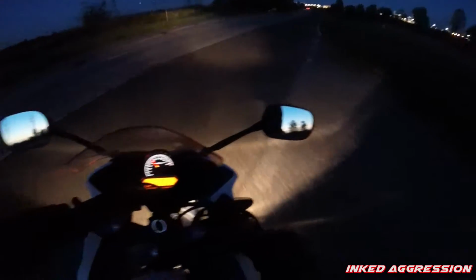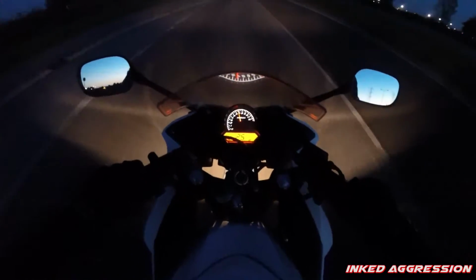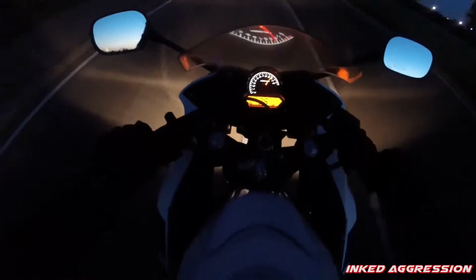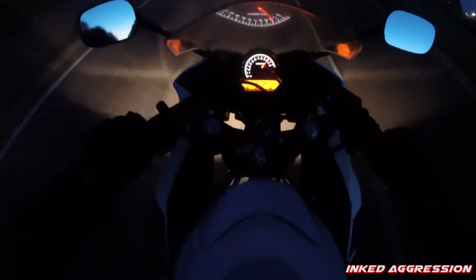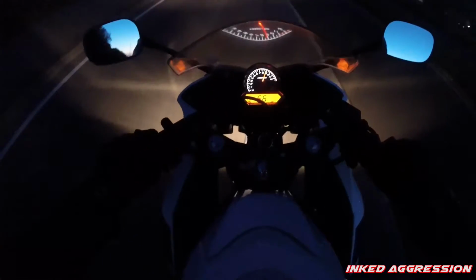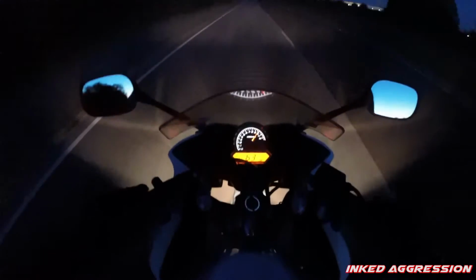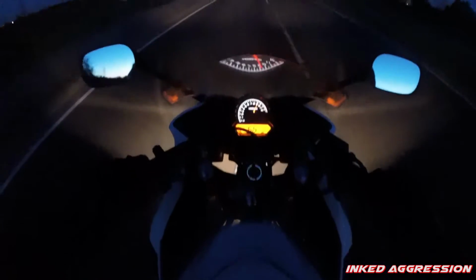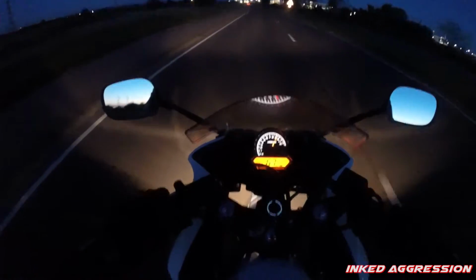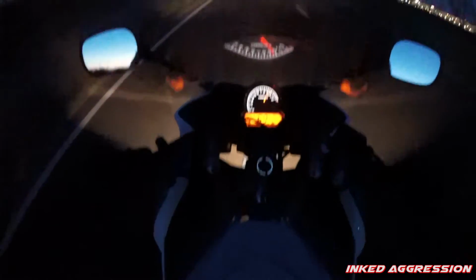Right, so let's head back again. So you'll see when I get back there, I'll head in for a little knee down, and you'll see how kind of different it is for me to do it on this. I'll probably throw a clip up of both bikes so that you can see the comparison. But this is definitely the much preferred one.